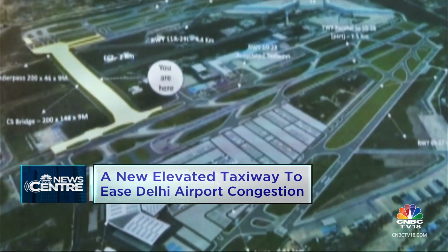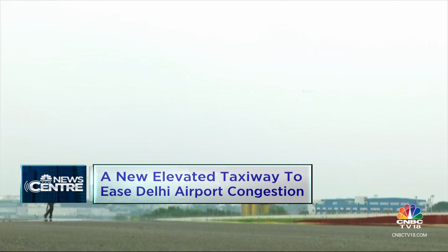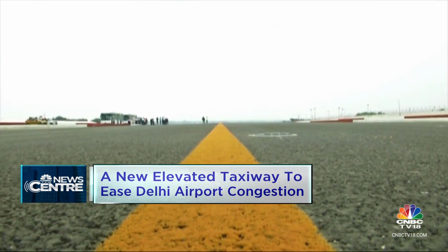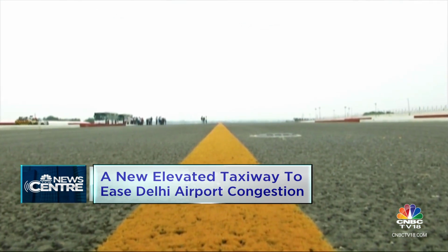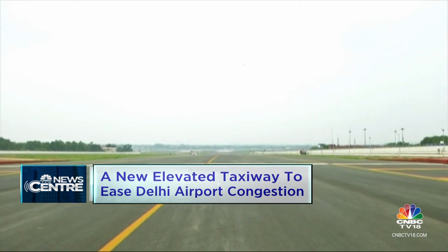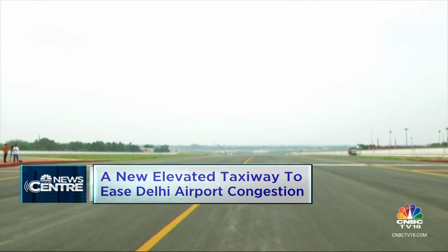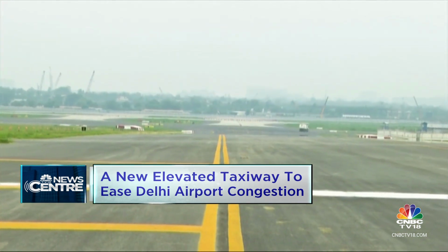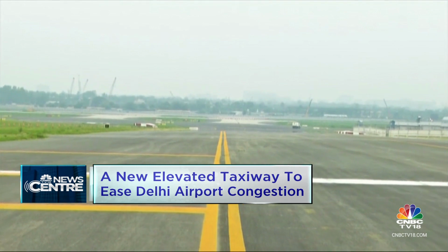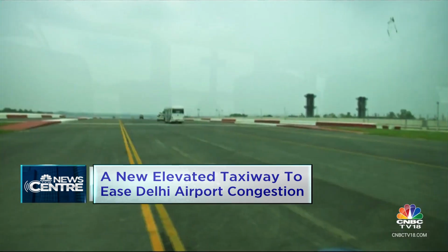The dual Eastern Cross Taxiway can cater to all kinds of aircraft from the Boeing 777 to the Airbus A380. Two A380s can also use it simultaneously if each operates from a different end. The ECT is also designed to withstand not only earthquakes and tremors, but also explosive events involving substances like TNT and RDX. GMR says the elevated taxiway will also mean lower emissions, which will go a long way in meeting India's green goals.